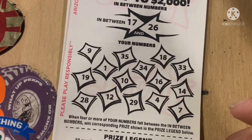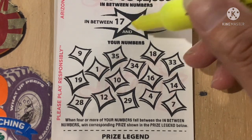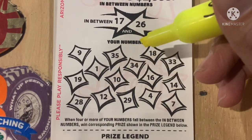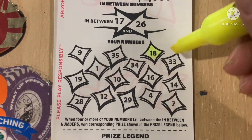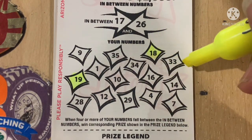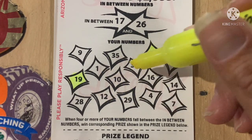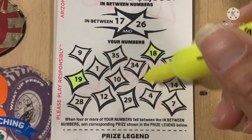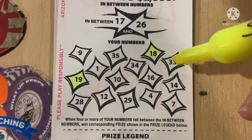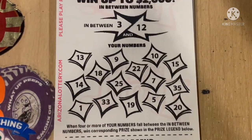Alright, so like I said, I got a $10 session. So far, I got $1 back. 17, between 17 and 26, so it's 18, 19, 20, 21, 22, 23, 24, 25, and no 26. Only two numbers. That's not a winner.